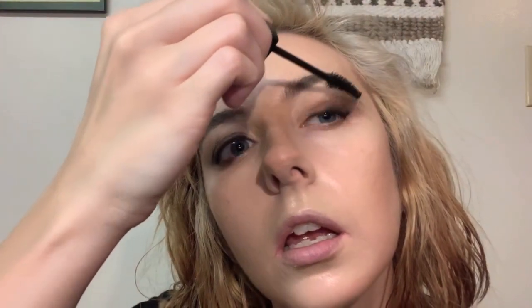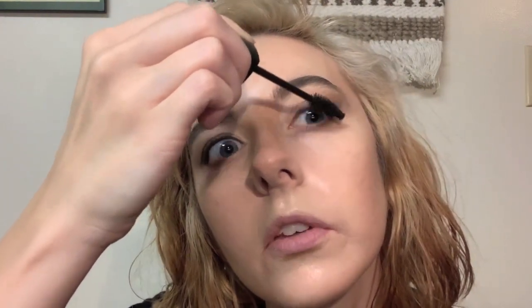Alright, so what I'm doing now is I'm focusing mostly on the outer corner. Oh my god. Because I want to have that very, you know what I'm talking about. I don't need to say it again.